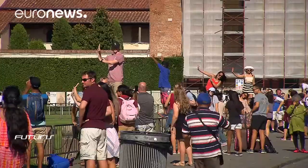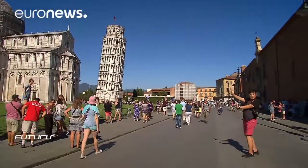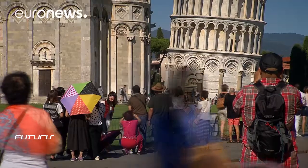Further tests are underway in cathedrals across Europe in the hope of better protecting our invaluable cultural heritage.